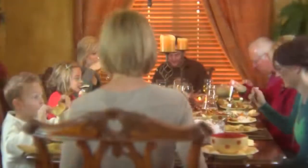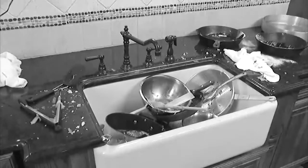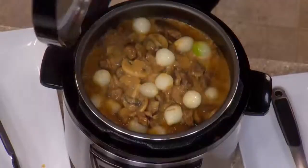Remember when your family would gather together for that home-cooked Sunday family dinner? But nowadays, who has the time to prepare all that food and then soak and scrape pots and pans for hours? Now, what if you could prepare a wholesome sit-down family-style meal with just a push of a button and do it in a fraction of the time?